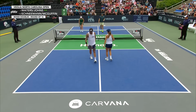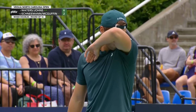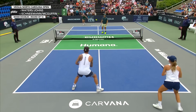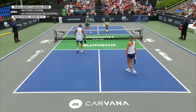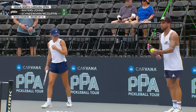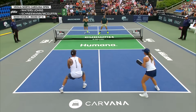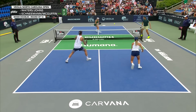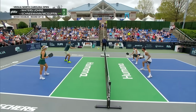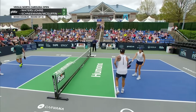It's a better first volley in the middle of the court from the crime dog, Tyson McGuffin. 2-6-1. Ooh, second fumble serve, third from Schneemann. 2-6-2. Nice defense. Oh, side out. Buries it.